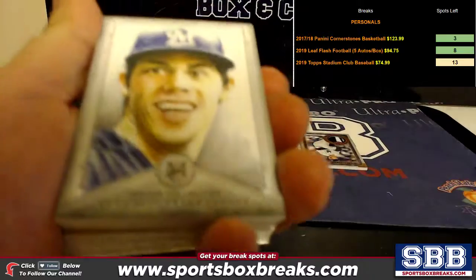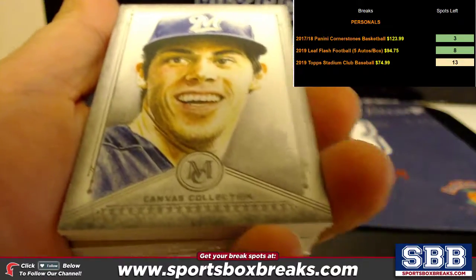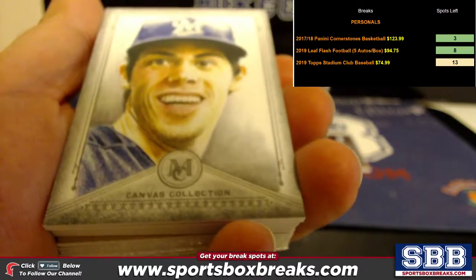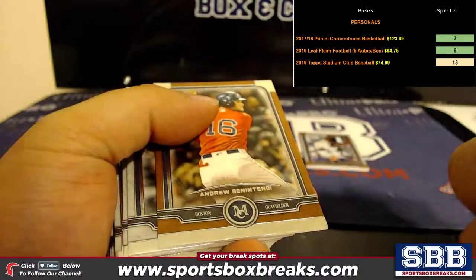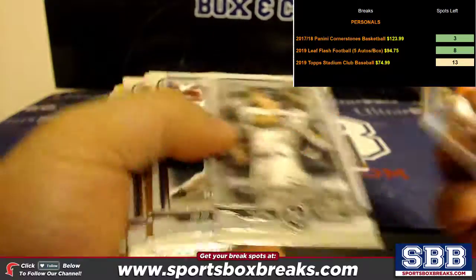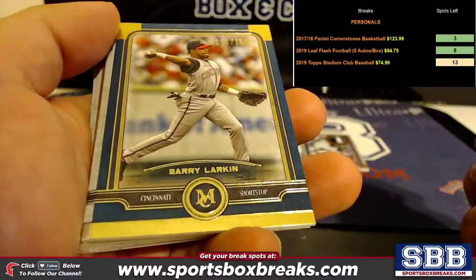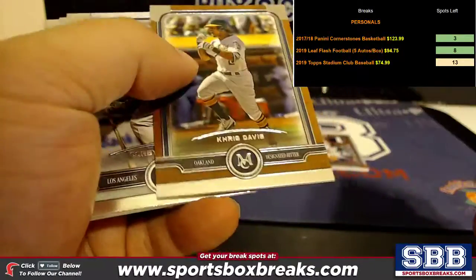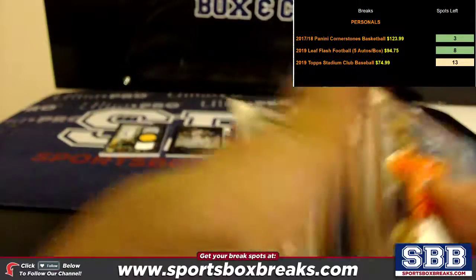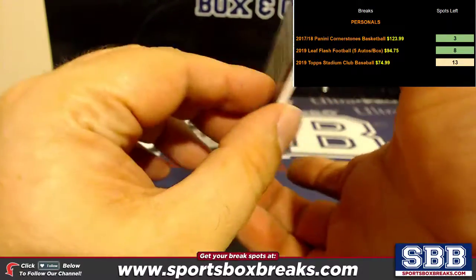All right, Canvas Collection. I didn't pull one of these in any of my cases, so this is the first one, of Christian Yelich. Yelich Canvas Collection. Very nice. All right, to 150, Barry Larkin. Chris Davis. All right, so let's take a look at what we got you, bud.